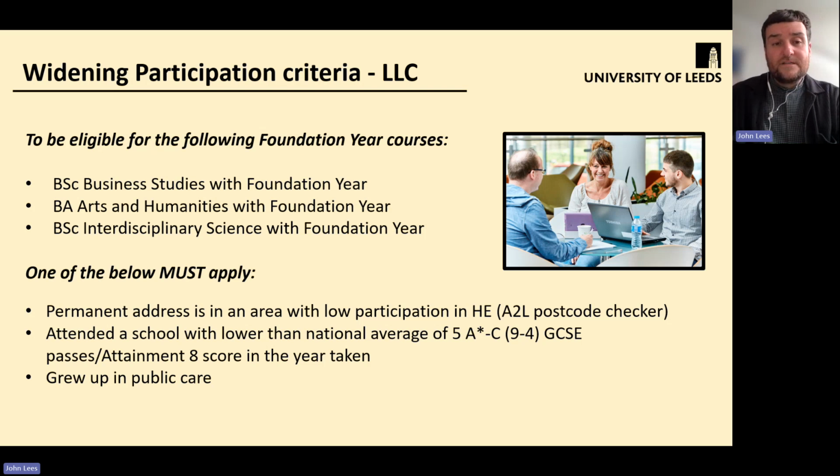So for our courses that I just outlined, the Business Studies Foundation Year course, the Arts and Humanities Foundation Year programme, and the Interdisciplinary Science Foundation Year, as well as our academic entry criteria, we also have additional criteria which needs to be met. This criteria is really looking at attempting to widen the different groups of people who are studying at the university at the moment.